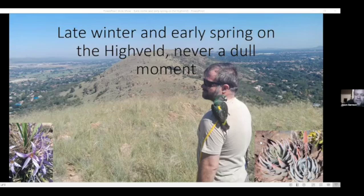Normally, people think of winter and early spring in the Highveld as being a bit drab. It is nothing of the sort. The photograph is of myself standing on the Magaliesberg Ridge. It's the Daspoort Ridge to my left, and Norad Koppies Bushveld in the distance to my right. The companion sitting on my shoulder is named Jewel. Jewel enjoys walks in the veld on my shoulder. Jewel is a black-winged jardine and one of my companion birds.